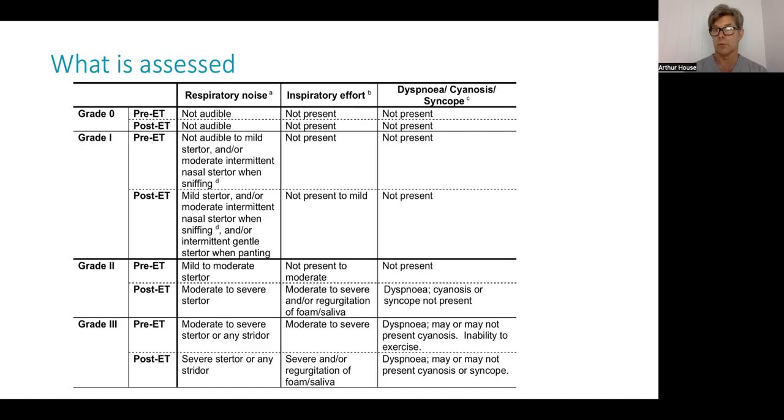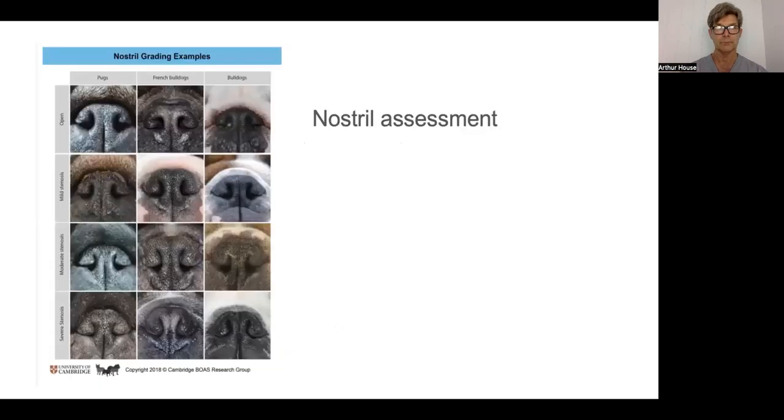Dogs with dyspnea are automatically grade 3, so dyspnea or cyanosis. Dyspnea and cyanosis is not seen in grade 0, 1, and 2 dogs. Dogs with severe inspiratory effort, or moderate before the exercise and severe after the exercise, are automatically grade 3. So grade 3 dogs, as earlier stated, have respiratory signs. Grade 2 have moderate, grade 1 are mild, that it's not clinically relevant, and grade 0 are normal.